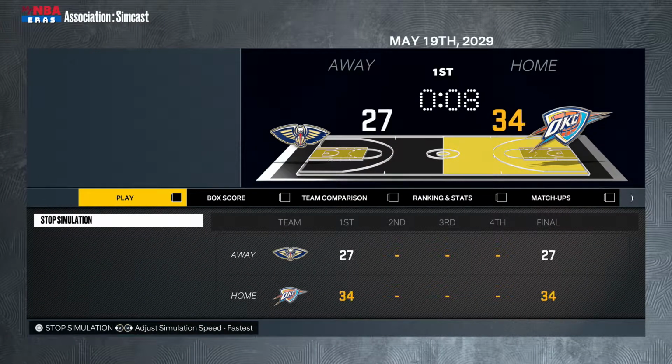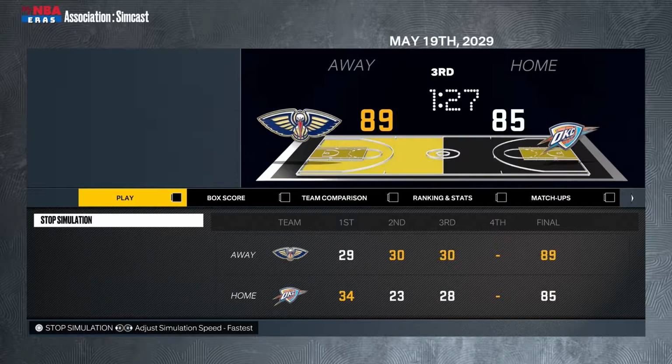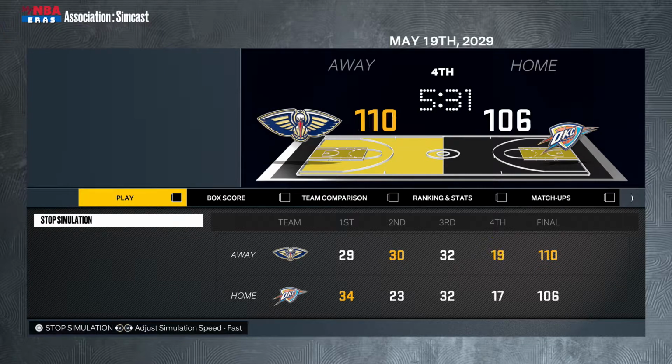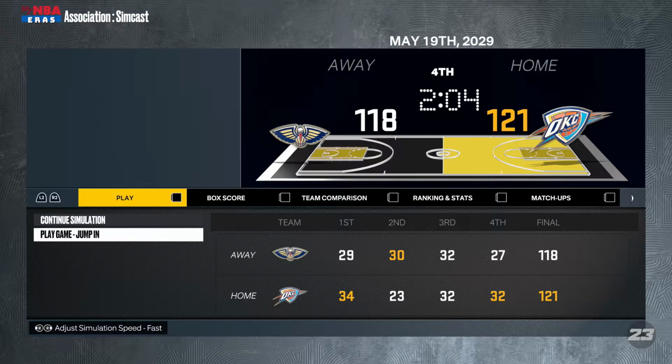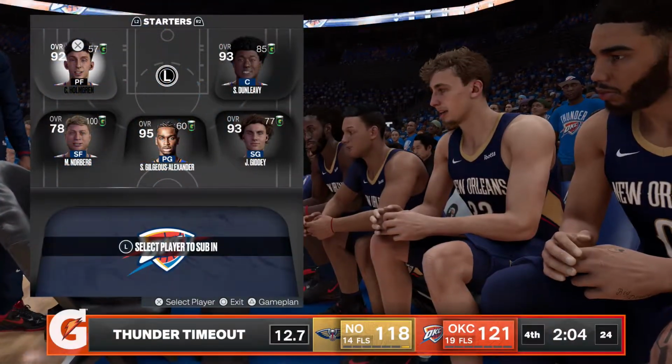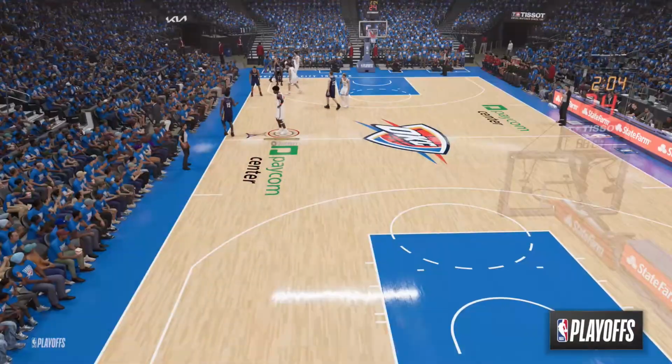Here in Oklahoma City yet again, the Thunderdome is rocking. What is their stadium called? Their arena? As they're losing in the fourth quarter, about a 5-point game. I'll hop in if I have to. 3 minutes left, tied up. There you go. 121, 118, 2 minutes left. Let's hop in. Let's see what Chet can do for you. I don't know who this Norberg dude is, but look at his fat cheeks. He looks like a damn chipmunk.